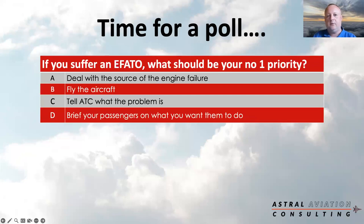So the poll, please. If you suffer an engine failure after takeoff, what should be your number one priority? Deal with the source of the engine failure, fly the aircraft, tell ATC what the problem is, or brief your passengers on what you want them to do. So this is you, you're climbing out from an airfield, expecting to go for a nice lunch out somewhere, you have an engine failure after takeoff. What's the first thing that you should be doing? Dealing with the source of the engine failure, flying the aircraft, speaking to ATC to let them know, or briefing your passengers what's happening.